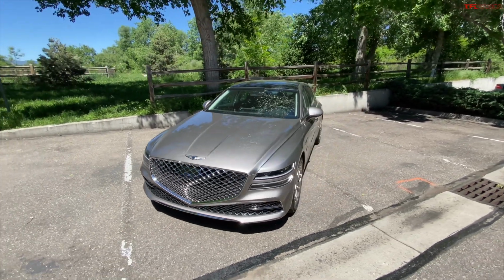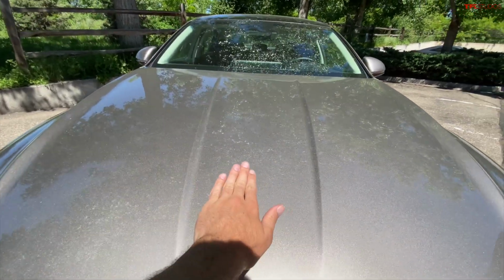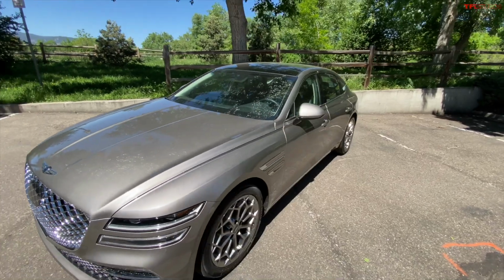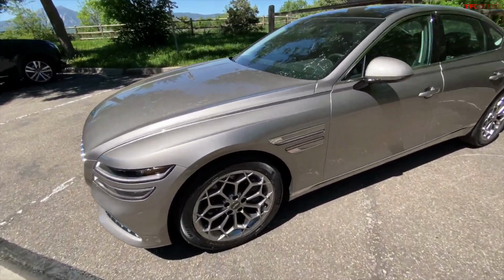I do like the sculpting to the hood. Down the middle we've got kind of this crease that accentuates both ends of the hood, and it looks really nice. My favorite parts of this particular car are the wheels.